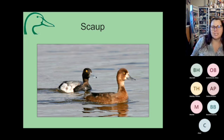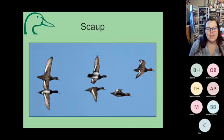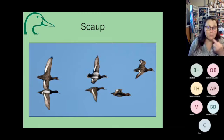We generally group them in a group of scaup. But yeah, there they are again. On these, you can see the white at the back of the wing and then the dark. And on the females, they do have a bit of that half moon on the front of their bill. Sometimes they're called bluebills because their bills are blue. But they don't have that same ring around their bill like the ringneck duck does.